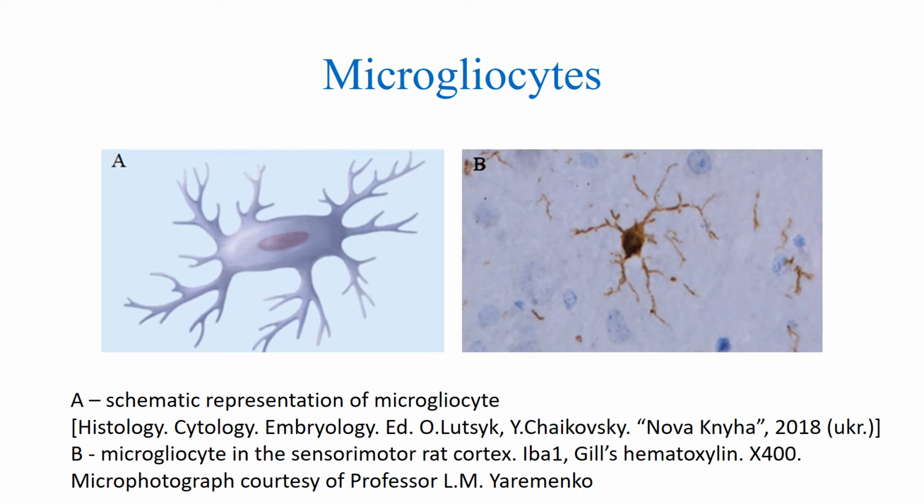Currently, there are several antigens for immunohistochemical detection of microgliocytes: F4/80, CD11B, IBA1.